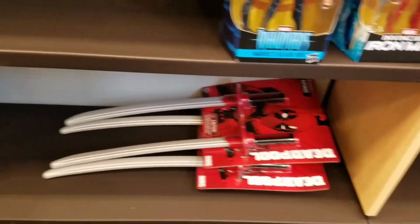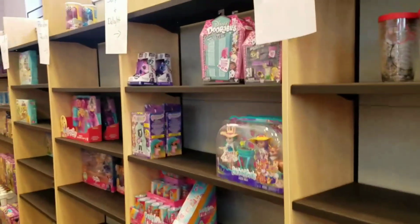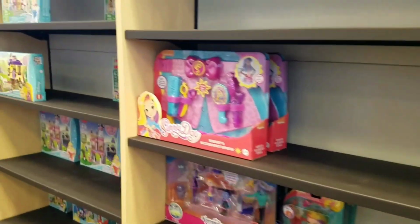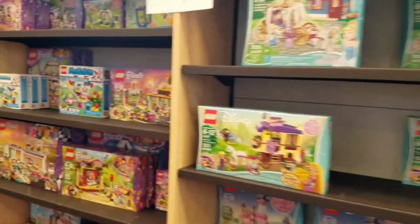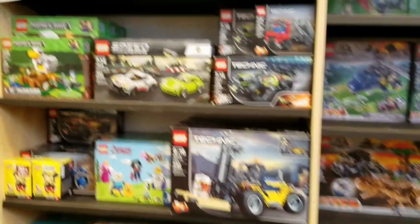So they got some Deadpool stuff. Huge Deadpool here. 12-inch Deadpool right there. And then it just kind of gets into some Disney. Some My Little Ponies. As you can see, they're still trying to fill it out, but it kind of just keeps going. So their whole toy section is going to be pretty big and have a dedicated space to itself. And then Lego, of course, the Lego section is pretty huge as well.